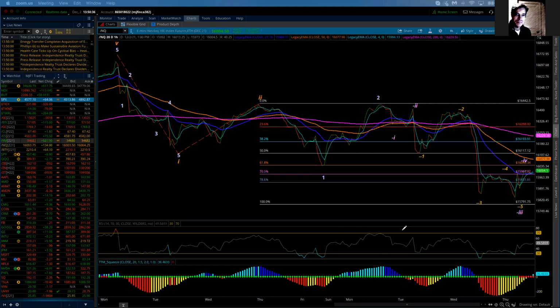There's not much to be adding to the NASDAQ over what has already been presented, so it really is going to be more of just an update on the progress of the continuing development of this initial leg down, or legs down, of a larger corrective phase.